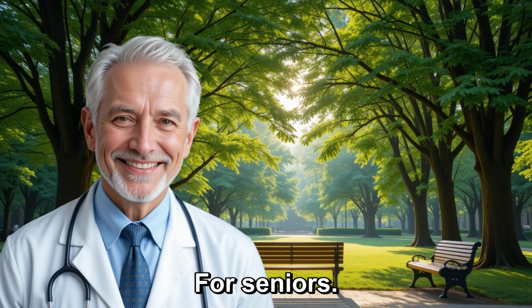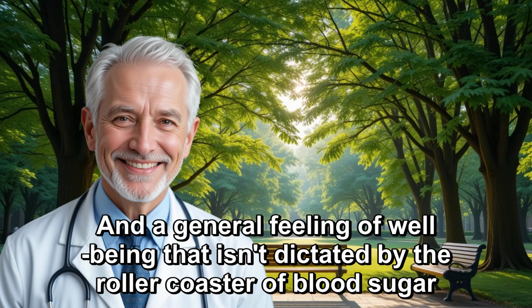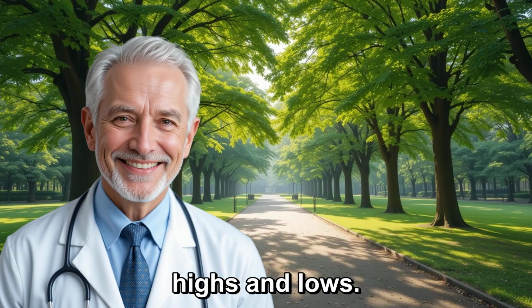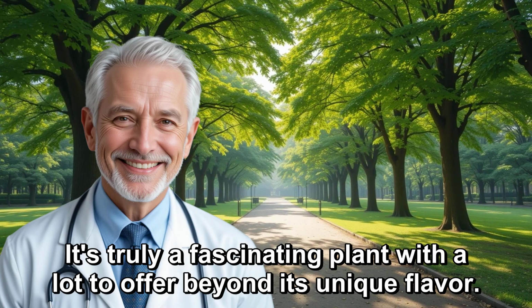For seniors, this can translate into fewer energy crashes, better focus, and a general feeling of well-being that isn't dictated by the roller coaster of blood sugar highs and lows. It's truly a fascinating plant with a lot to offer beyond its unique flavor.